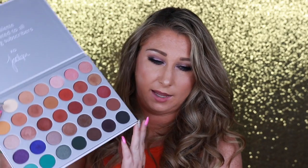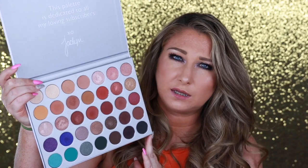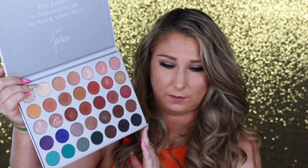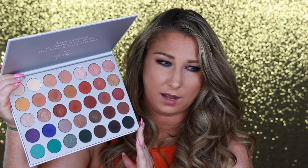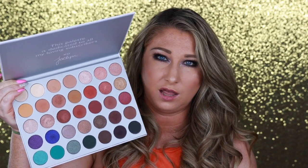I have used quite a bit of shades in this palette, not all of them, but I feel like I have enough of an opinion of what I think of them. So overall, I love the palette. I think it's worth the money. I know a lot of people were freaking out about swatches, but I think some people don't realize swatches are meant to see the color, not the performance of the actual eyeshadow.